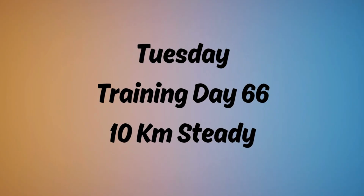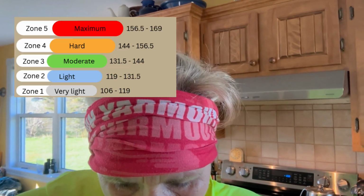And then on to training day 66. Good morning. Here we are ready to do the 10-kilometer steady run. It is a beautiful sunny day, but it's cold again. Look, I'm with this headband on and my jacket again, and I'm contemplating mittens. I'm hoping not much wind, but regardless of the weather, the run is happening, and we are going for 10 kilometers, trying to keep my heart rate in zone 3.